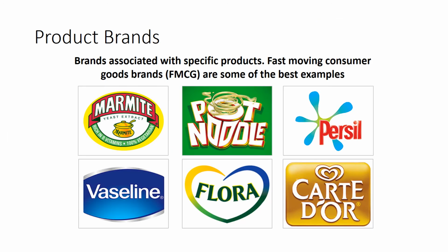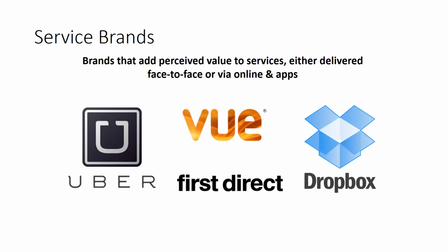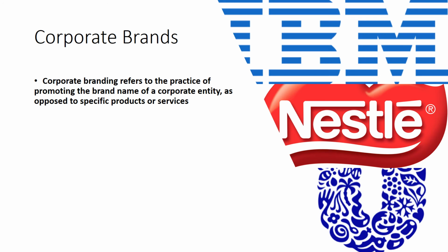Some products tend to have brands. Here are some examples of brands associated with specific products. Some services have brands, and here are some brands associated with services. We also have corporate brands. That's the corporate entity, the overall company, having a brand identity as opposed to the specific product or service.